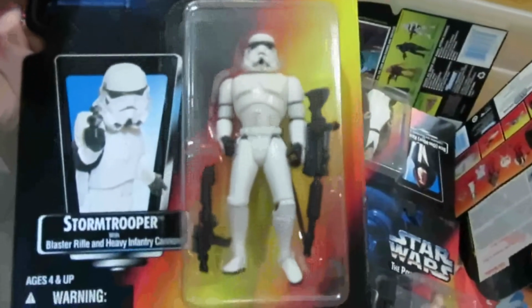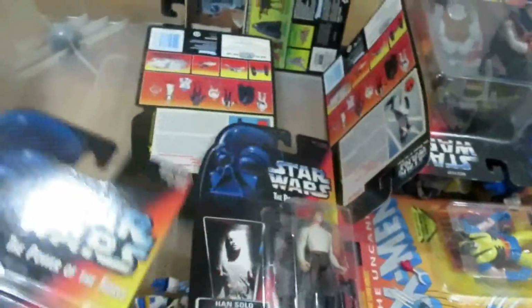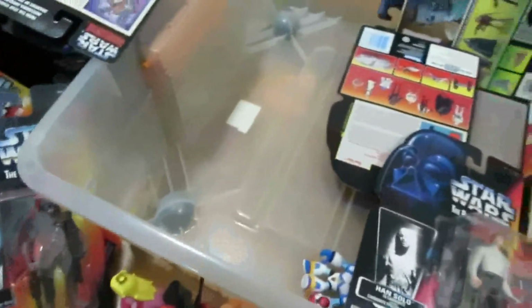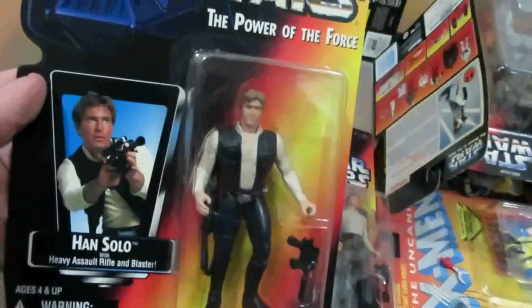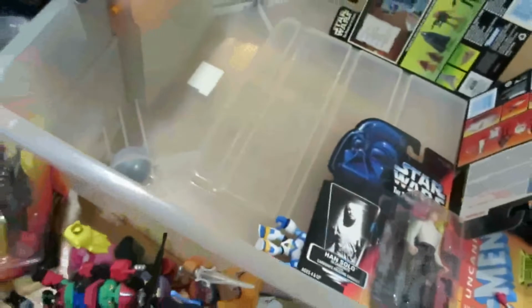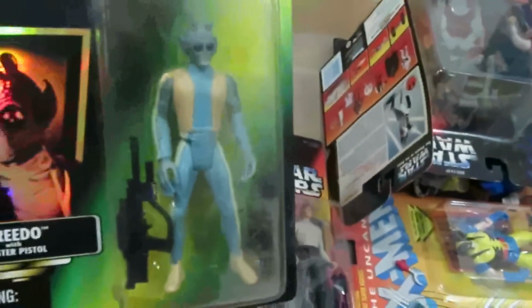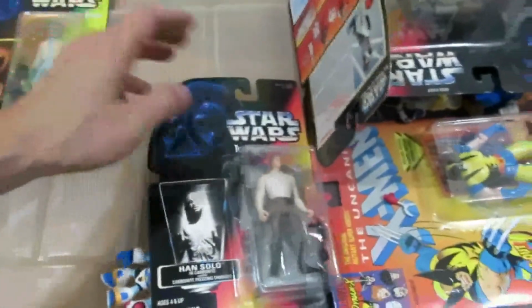But I was buying these when they first came out, so I think this is the first one, because I was hunting these hardcore at Toys R Us. And of course I was a kid. I had small odd jobs and stuff like that, so I had money and I didn't have rent. These were only $5 each, $4.99, $5.99. So this was back when it was a lot of fun, because you weren't spending a lot of money.